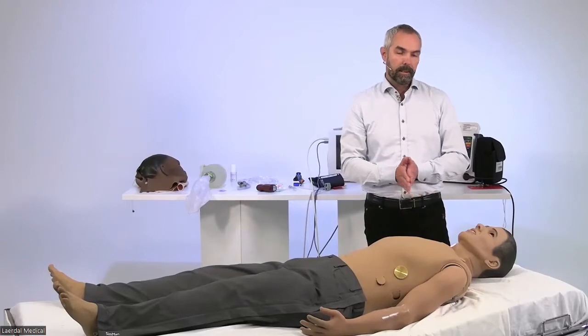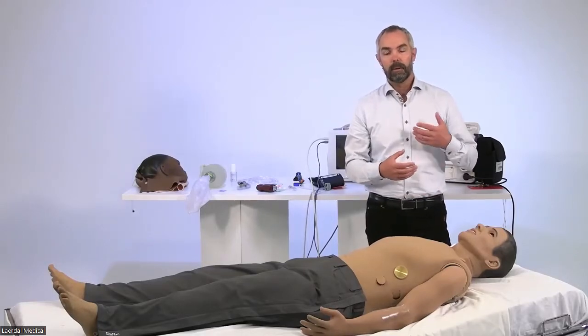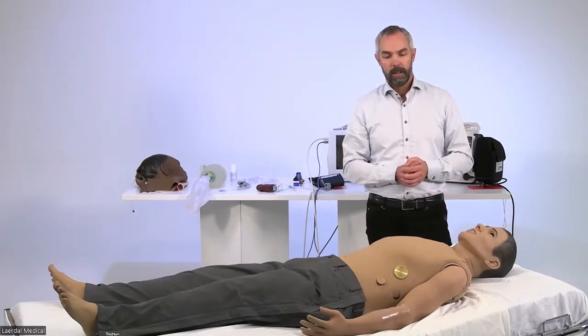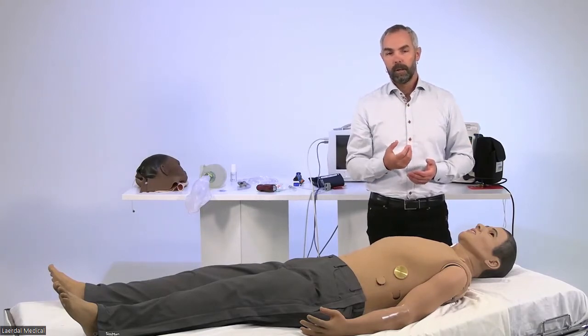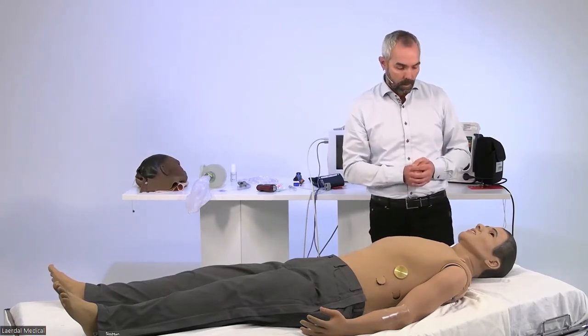We're also planning down the line to release more faces to give you as a user more diversity in the mannequin. The first we will be releasing now in Q1 is a geriatric face. And it will also come in the three previously mentioned skin tones.